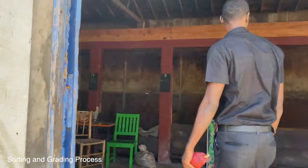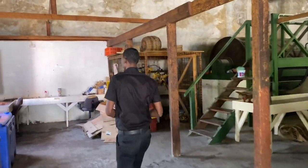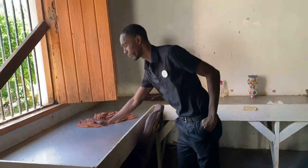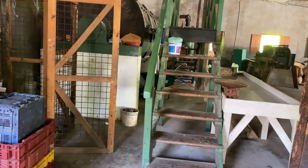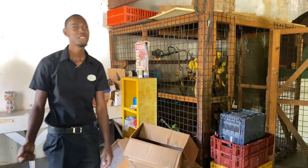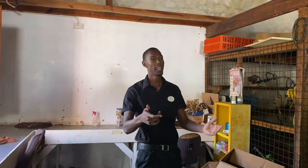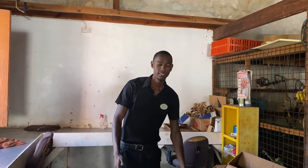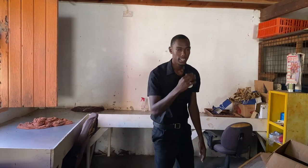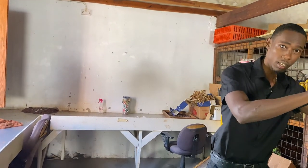So, sorting and grading. It's another process. It's quite a long process. After drying, the dried cocoa beans are then transported to this table, or this one right there, to be sorted. Someone sits on this chair and manually sorts each bean. Nah, man, this is too tedious. Manually sort each bean by hand. We sort by size. Large, medium, and small. It has nothing to do with the quality. It's because the cocoa beans will be roasted after. If you roast the big bean at the same time with the small bean, the smaller one would burn.